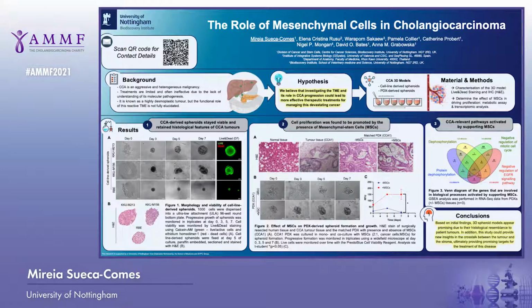So we can conclude that, based on initial findings, 3D spheroid models appear promising due to their histological resemblance to the patient tumors. In addition, this study could provide new insights into the crosstalk between the tumor and the stroma, ultimately providing promising targets for the treatment of this cancer.